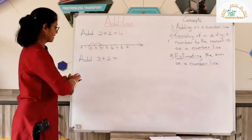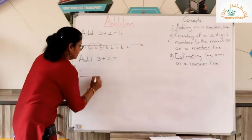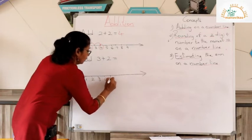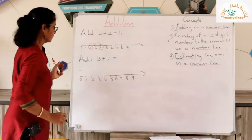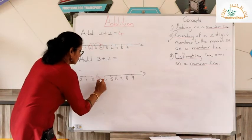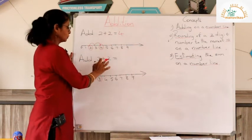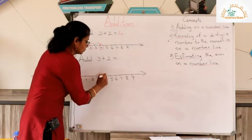The second example is 3 plus 2. So again, let's draw the number line. 1, 2, 3, 4, 5, 6, 7, 8, 9. Now where is the number 3? The number 3 is here. So we circle the number 3. We take 2 jumps from 3 because we have to add 2 to 3. So 3 plus 2, we go to 4.